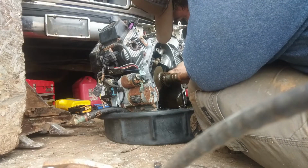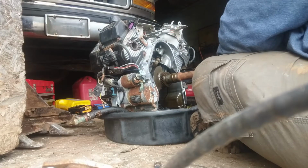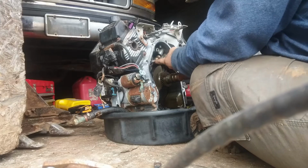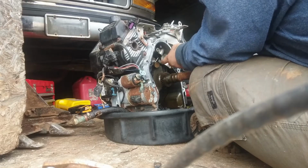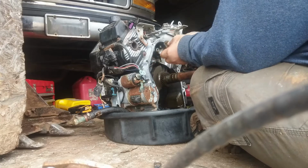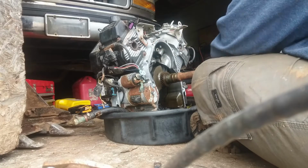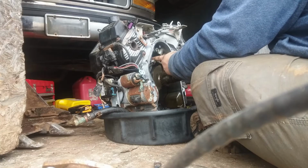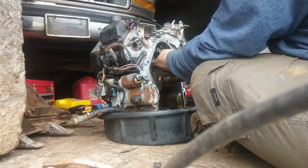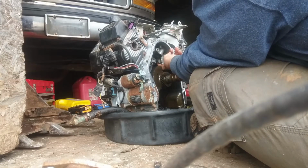Let's see. Actually, you know what? This thing did take a beating, but... Oh, hold on. Oh, God. Nope, she's toast. Cam's locked up in it. Someone didn't change the dang oil. God almighty. The cam's not gonna come out right now, so this thing's pressing down on it, but nah, she ain't gonna be saved.